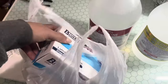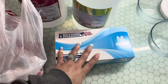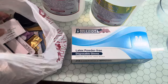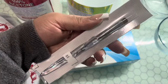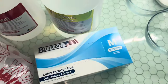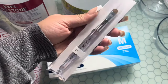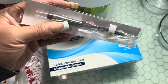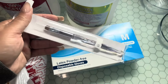Then I ended up getting some latex gloves because I got the vinyl ones the last time and I don't like the vinyl ones, so I am going to swap those out. I got this cute little cleanup brush, and it was $8. I typically use these for poly gel, but I should have got two. In my right mind, I should have got two.